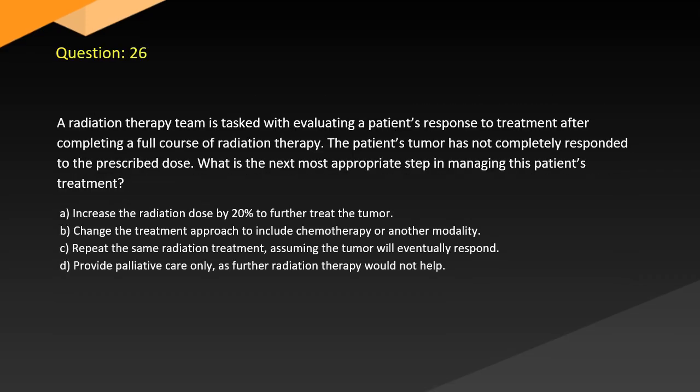Question 26. A radiation therapy team is tasked with evaluating a patient's response to treatment after completing a full course of radiation therapy. The patient's tumor has not completely responded to the prescribed dose. What is the next most appropriate step in managing this patient's treatment? A. Increase the radiation dose by 20% to further treat the tumor. B. Change the treatment approach to include chemotherapy or another modality. C. Repeat the same radiation treatment, assuming the tumor will eventually respond. D. Provide palliative care only, as further radiation therapy would not help.